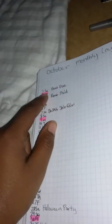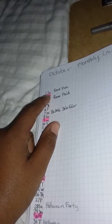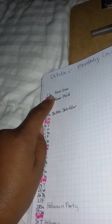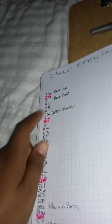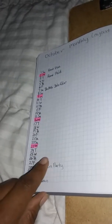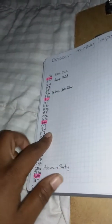The next thing is the October monthly layout. Basically, the day of the month and the date of the month. At first these weren't here, but I thought I'd mark Mondays just to mark the beginning of the weeks.